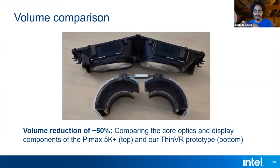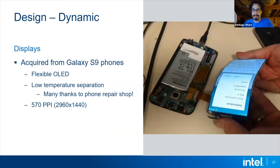So now onto the dynamic prototype. And as I mentioned, we had to use a cell phone screen, because we know that they had flexible OLED screens in there. Now, the only problem is how to get the screen out of there. We can take the screen, but the screen is still attached to the glass. Getting the screen out, to detach it from the glass and not damage the screen, was a very complicated procedure.